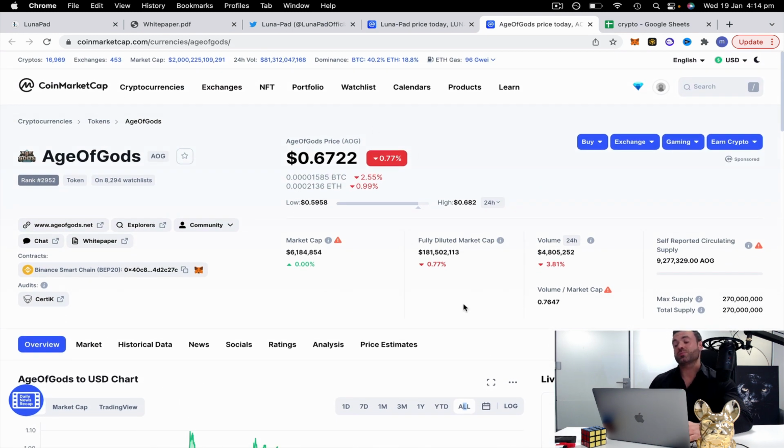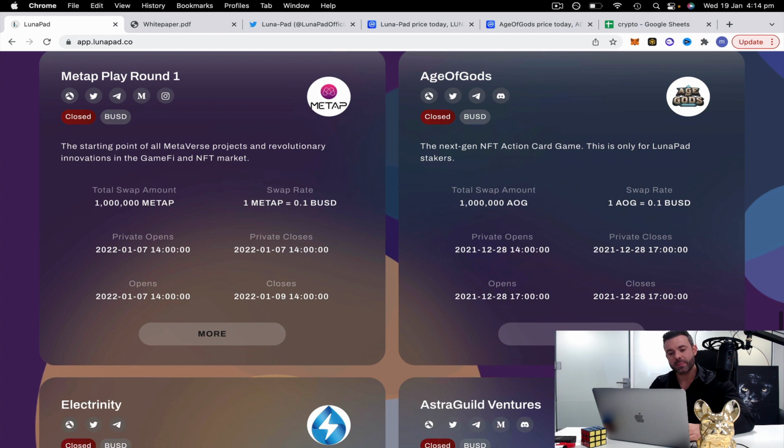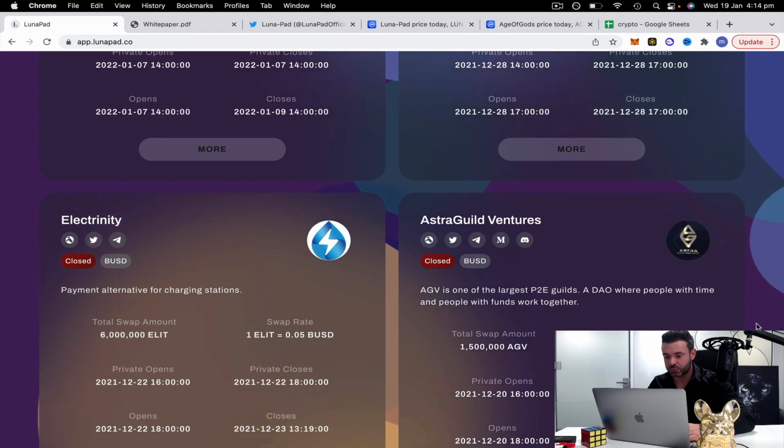But this is an awesome project, an awesome game. Could consider making a video on it because this is definitely worth investing. Only a 6 million market cap with a very decent roadmap and very decent tokenomics and a very good project overall. Looking forward. So cool, big win for LunaPad here. Let's not dwell on that one for too much longer.